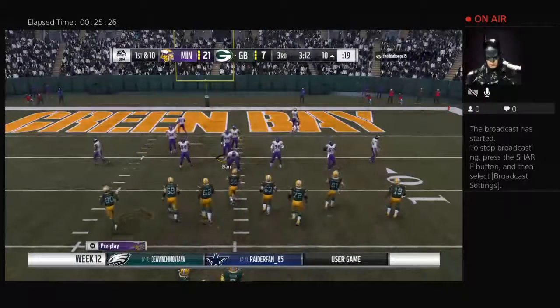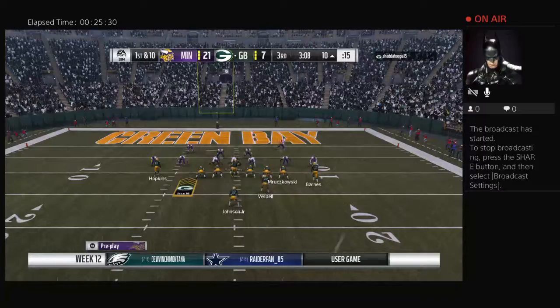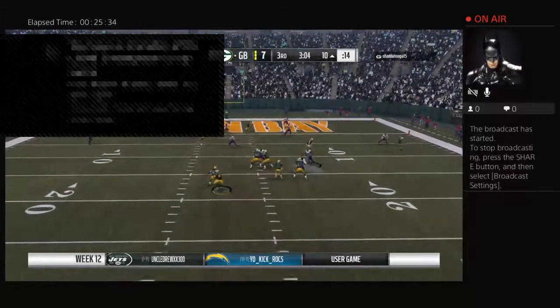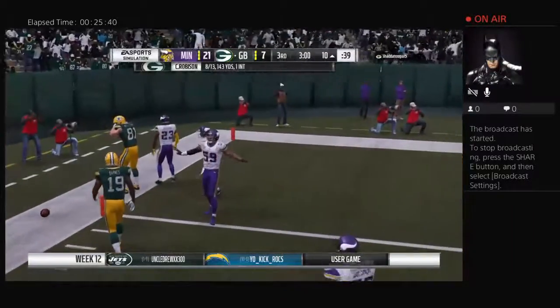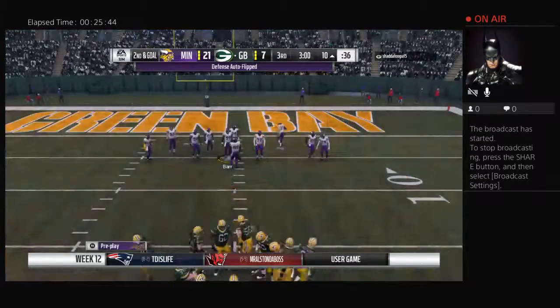First and goal, and they've got to be thinking a chance to get right back into this football game. They'll stick with the passing game as he looks to throw. Steps away to his left, looking left sideline, but it's incomplete. That's one he's got to be happy to have back. There wasn't a hole open in the zone.